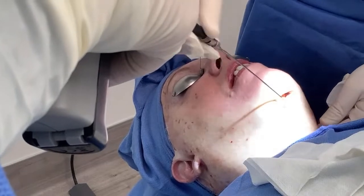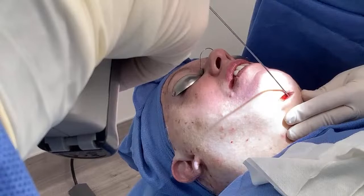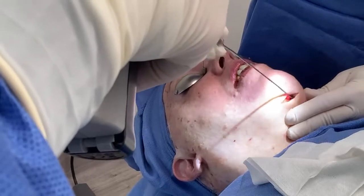Perfect. This also helps with hemostasis, in that the laser cauterizes some of the blood vessels. It makes it easier for me to do my job. Happy surgeon, happy results.